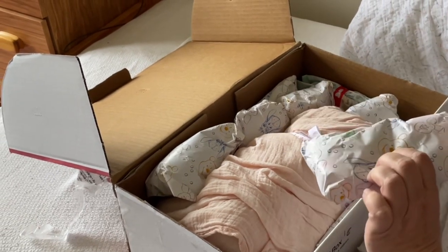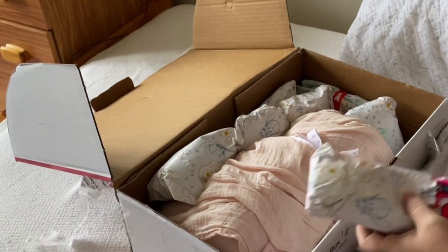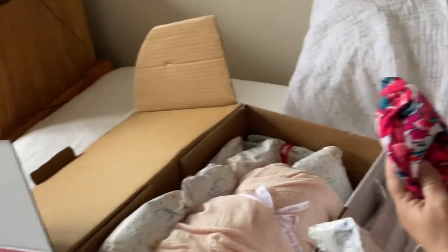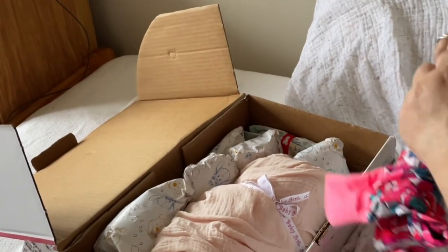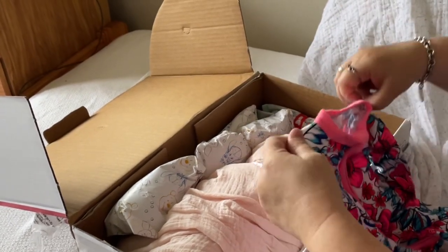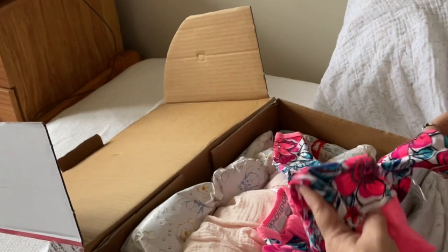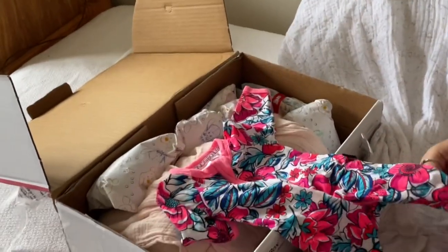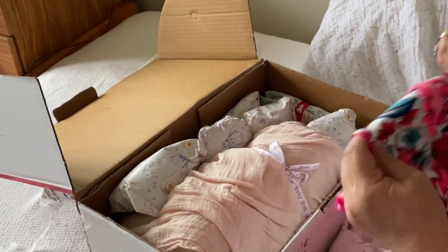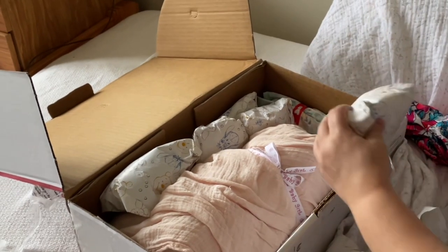Cute Winnie the Pooh paper. So sweet. And there is so much in here. Aww. So you can tell it's a little girl. Oh, this is so cute. Oh, this is a Bonds. I love the Bonds. I bought one for my granddaughter and I love it. This is so cute. I was able to get one of the terry cloth ones for Birdie as well. So cute.